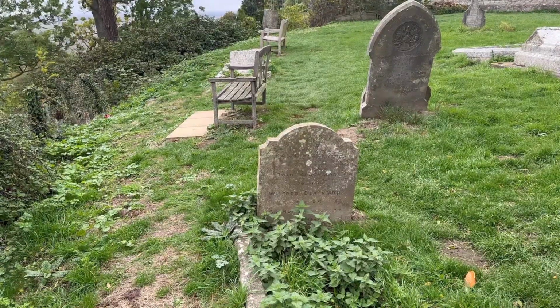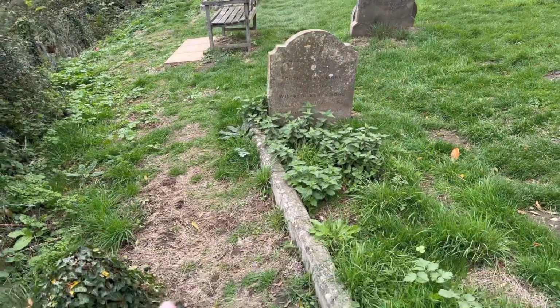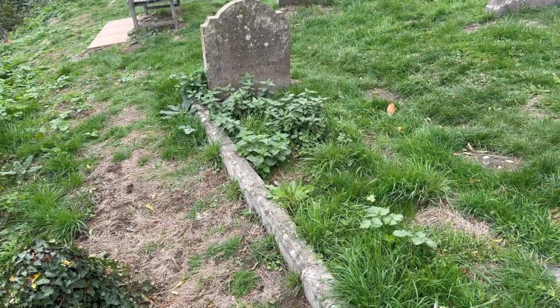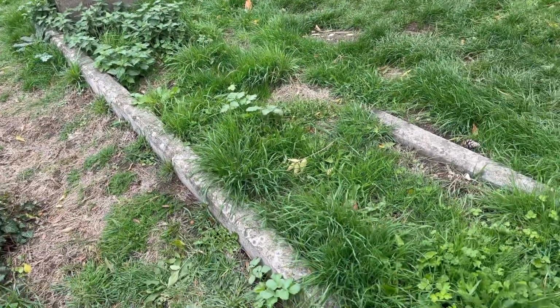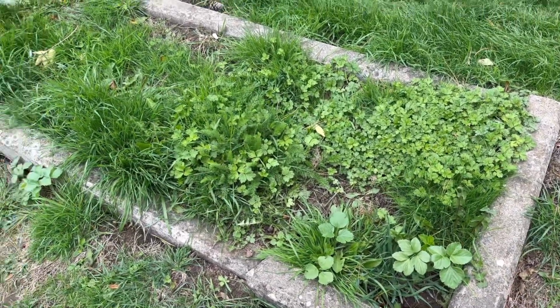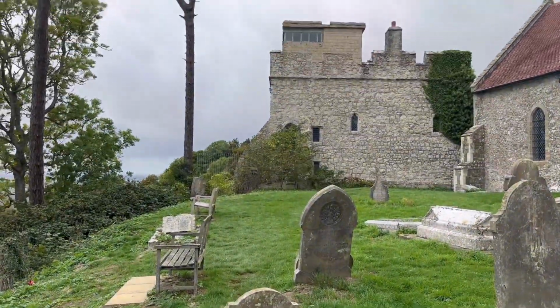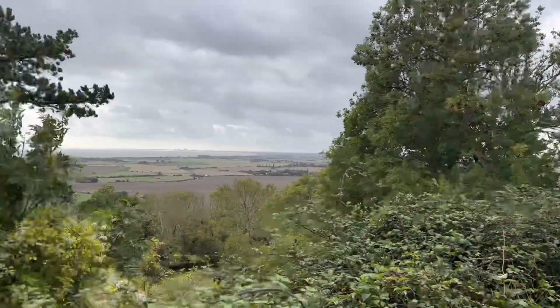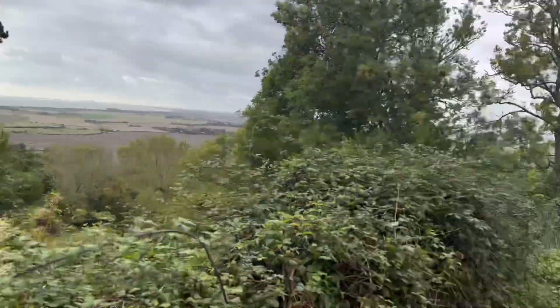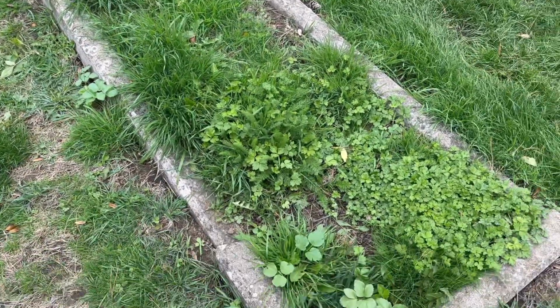Anyway, back around the graveyard and we'll try and get closer to the unusual grave. We are sticking to the footpath on the edge, paying full respects and all, but look at how long it is. That's like a giant, probably lived in the castle overlooking the sea. Anyway, I just find that very, very long for a grave.